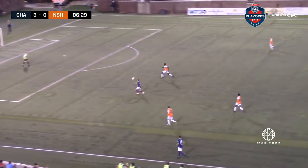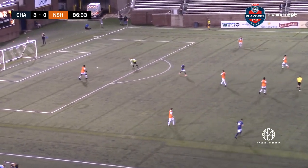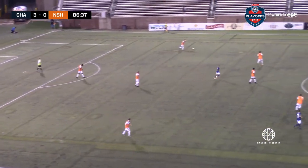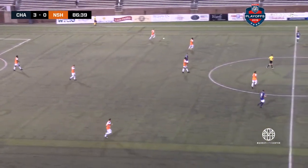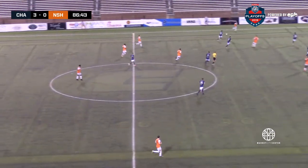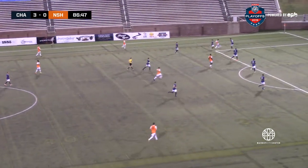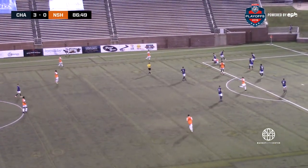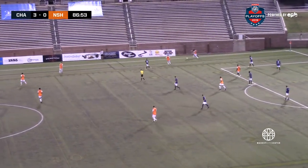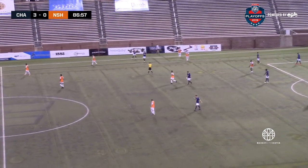Long ball, Costa can't quite get on the end of it, but it's still loose. Oh, Butterfingers gets hold of it this time, so that's all right. Not sure how much extra time we'll play, but it won't be too much, I don't think. Maybe two or three minutes. Nashville dispossessed. Hernandez still giving everything he's got on the far side. For a Chattanooga throw.